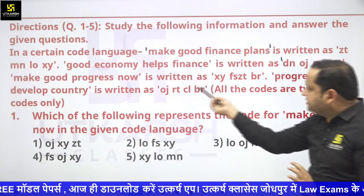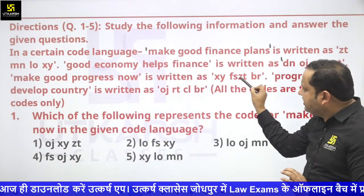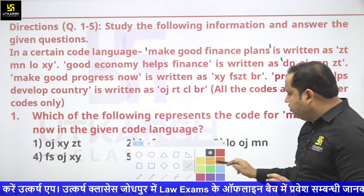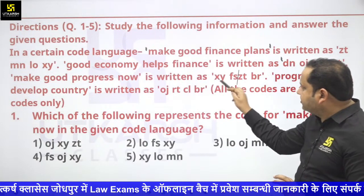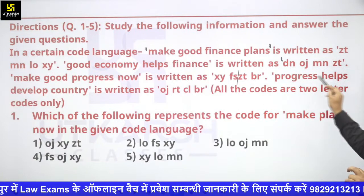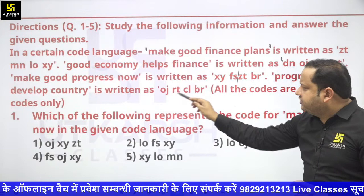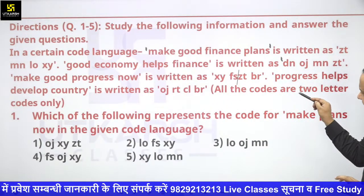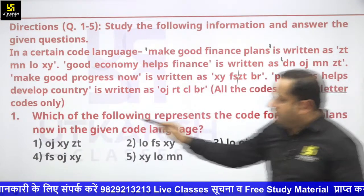Make good progress now. So there are two different words, XY, FS, ZT, BR. Progress helps develop country is written as OG, RT, CL, BR. All the codes, see here, are two-letter codes only.